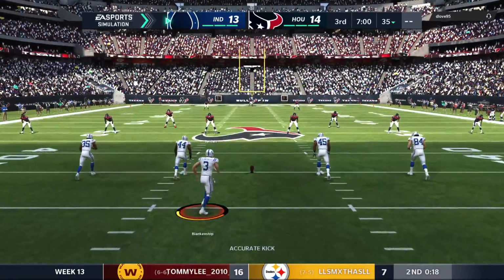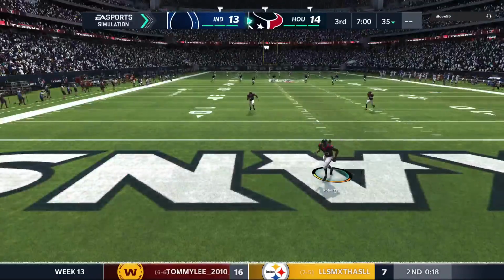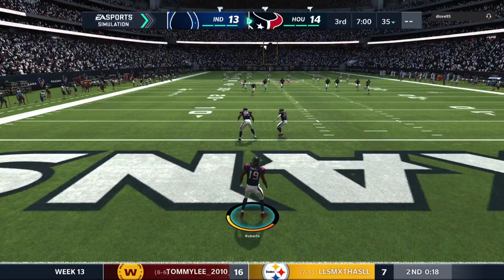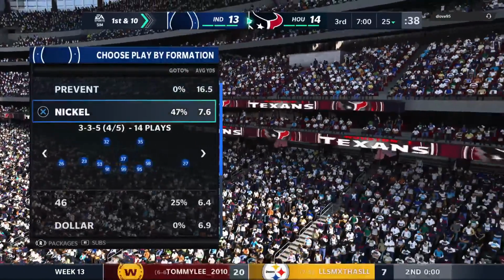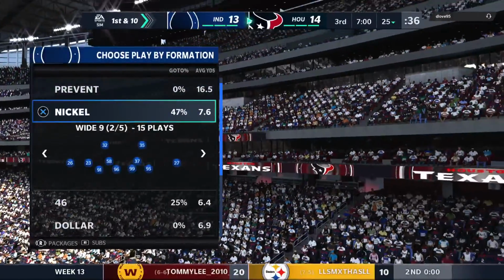It's the Texans in front, and they're going to get the football first as we are back underway in the third quarter. And they will not get a chance to return this one as it's through the end zone for a touchback.